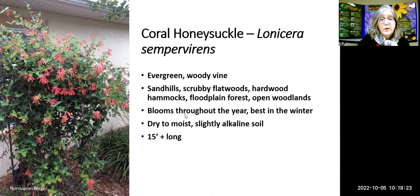It does bloom throughout the year, but it is happiest in the cooler, drier times in the winter. And any kind of soil, really. And you're going to need something like Norma Jean had here to hold it up and let it grow. And it doesn't seem to freeze back, at least, not significantly.